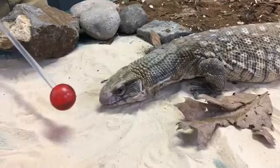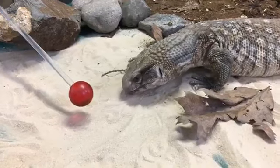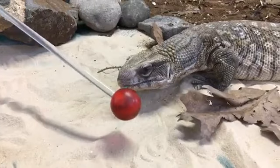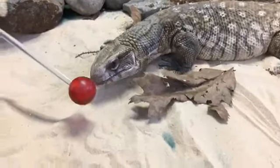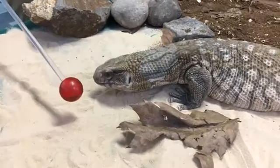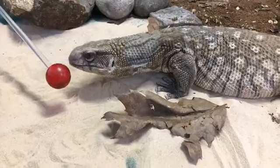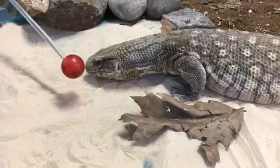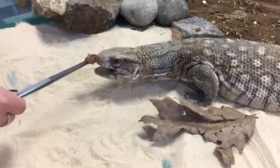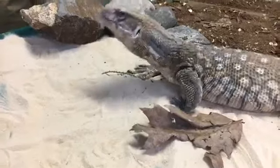Oh, we might actually get him to move for the target today. Let's see if he wants to try again. A little bit further, buddy. Oh, he's having a real lazy day. That's okay. I often feel like it can be a bit of a struggle as well. There we go. Good job, Rodney. We'll give him an easy one today.